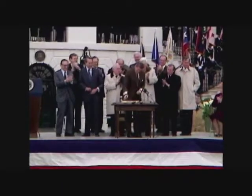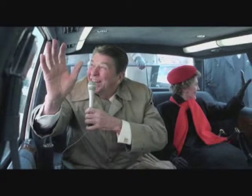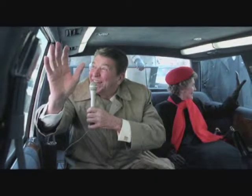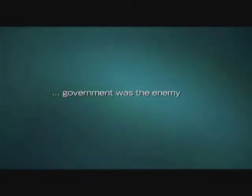He seized on the old populism. That is, that the enemy of ordinary people was the railroads, it's the banks, it's Wall Street, and it's big business. Ronald Reagan took that American populism and, in a brilliant political maneuver, reversed it, and instead of business being the enemy of ordinary people, government was the enemy. He mythologized the American free enterprise system.